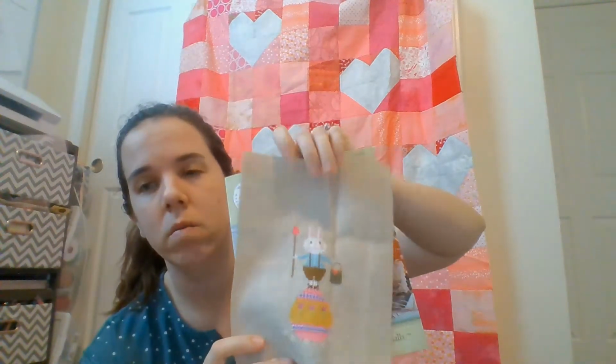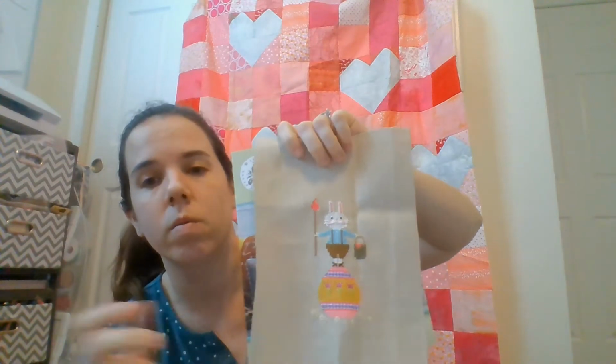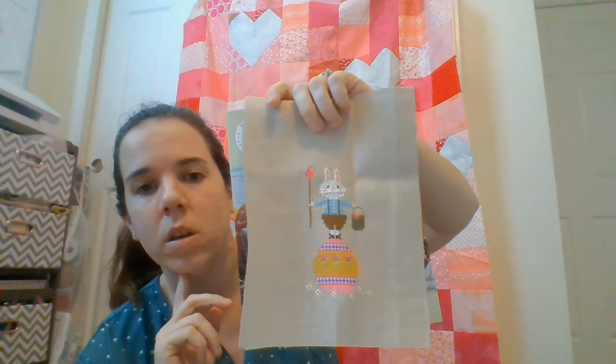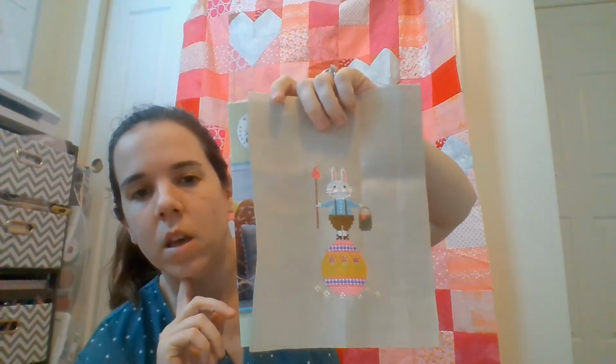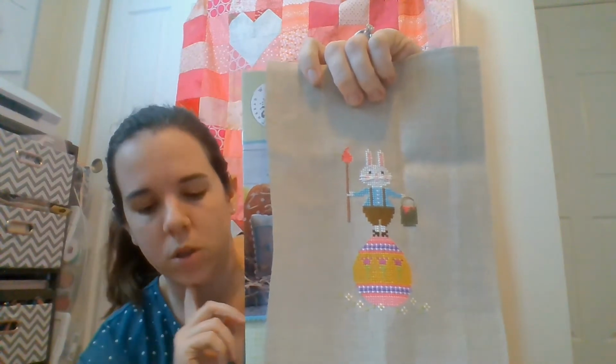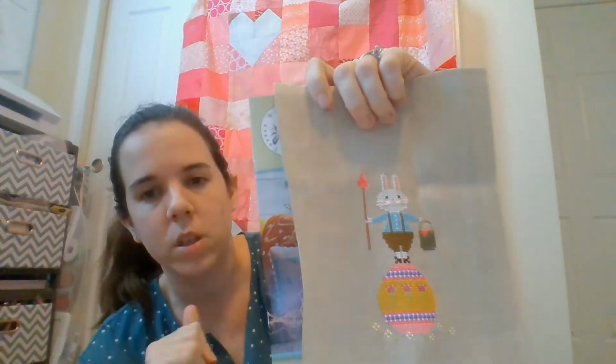And all the patterns are cute. I finished one. My husband's back mowing the grass, of course. Sorry if you could hear that. I finished one. This one is called Let's Paint Eggs. I think it's some of the called for floss, some just a conversion, or some just a pick from my stash.